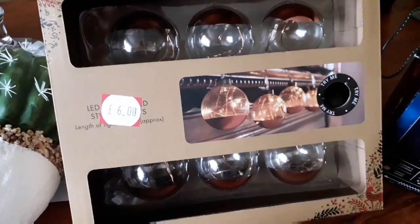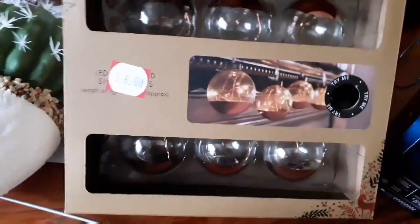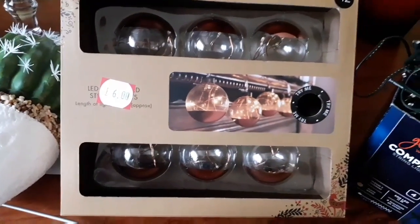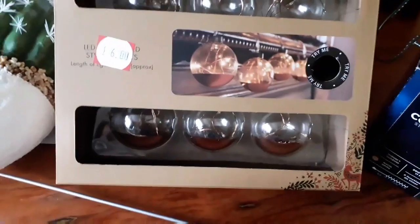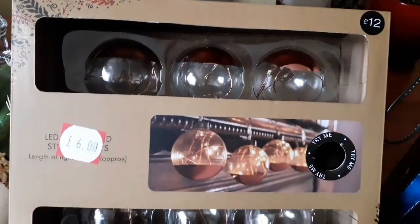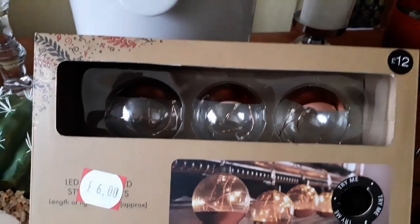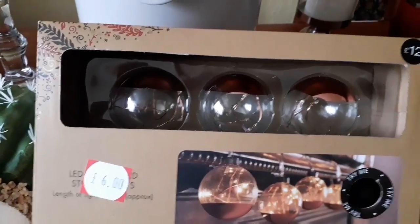I haven't been able to try them out because I'm going to wait for hubby to come home because I don't know where to put the batteries. The only thing wrong with these is this one here is actually smashed. But it's not smashed all the way around, so just place the broken bit to the back or take the glass bit off and you've still got like 5 others that are perfectly fine.